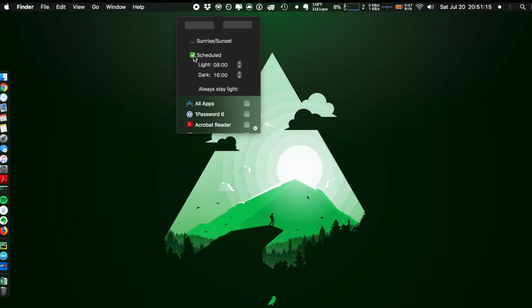And the light and dark modes are disabled if you have either of these two options turned on, because then you're just using these two modes. Otherwise, the light or dark options would show up.